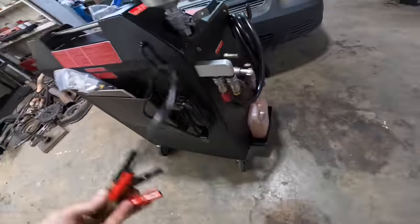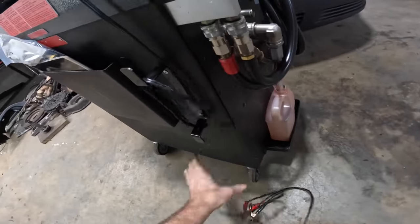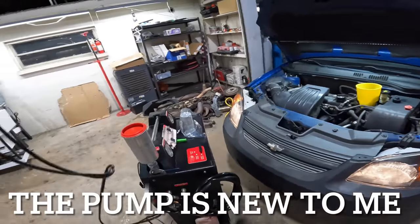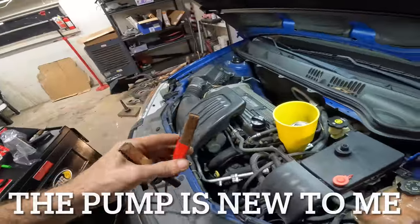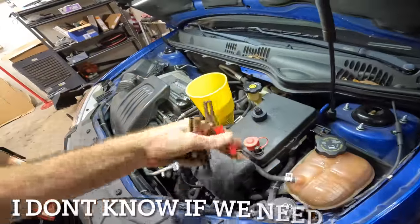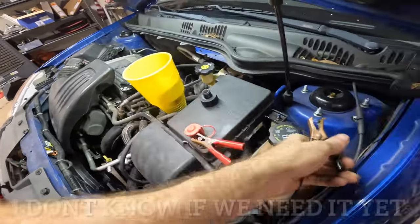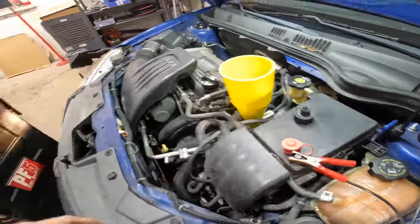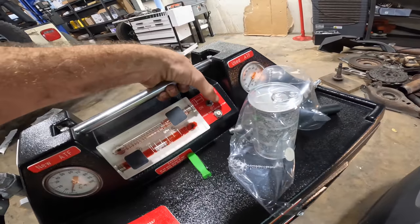We're gonna need a power supply. This particular machine is equipped with a pump. There are other versions that do not have a pump and they rely on the transmission pump, but this particular version has an internal pump, so let's power this guy on. We're gonna need some electrons here. And that looks like a good ground. Sure. Machine did something.